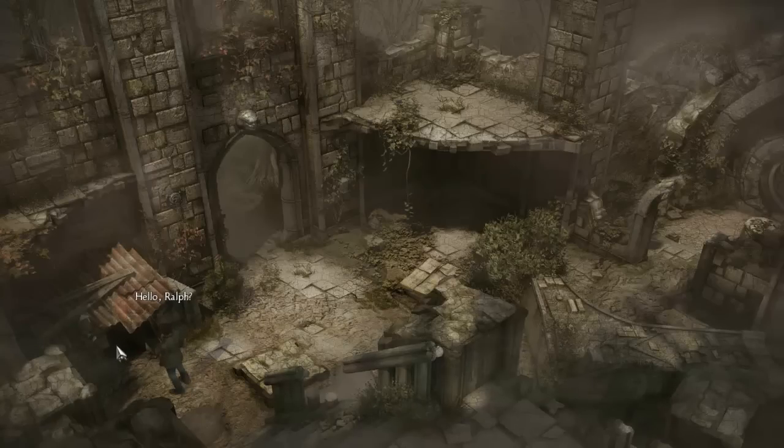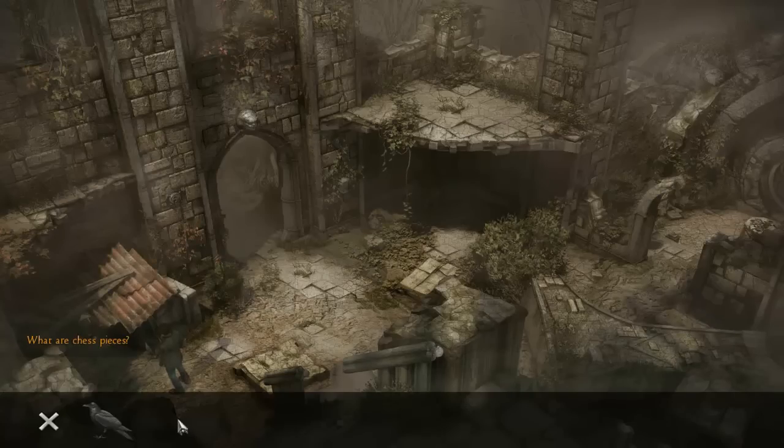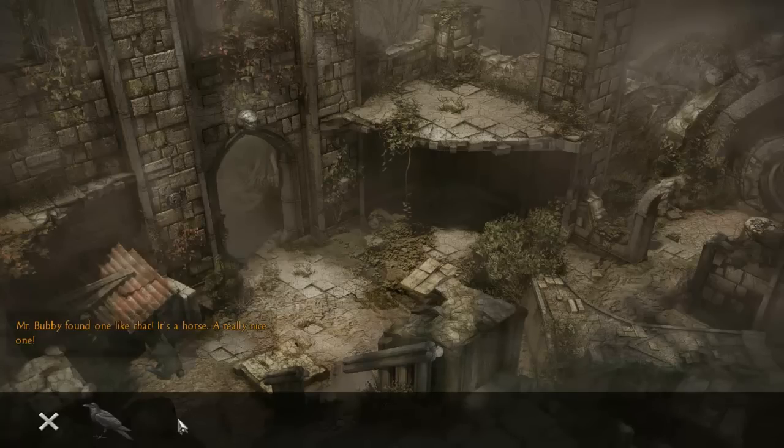Hello, Ralph? Hi, Darren. Do you, by any chance, know anything about the chess pieces that are hidden somewhere around here? What are chess pieces? Little figures that are kind of kings, queens, castles, and knights. They're usually small and made out of wood. But I'm looking for bigger ones made from stone. Mr. Bubby found one like that. It's a horse, a really nice one.